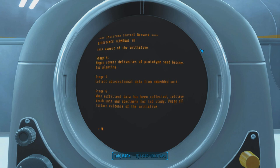Stage 6, when sufficient data has been collected, retrieve synth unit and specimens for lab study. Purge all surface evidence of the initiative.